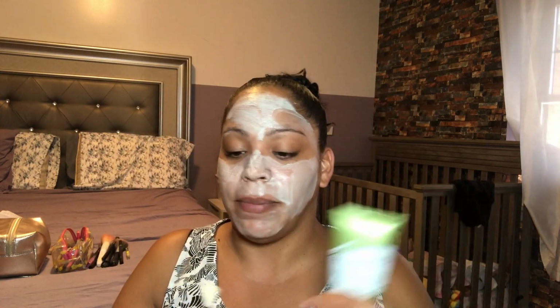Okay, so this smells really nice. It says here, apply mask twice weekly on cleansed skin. A slight tingling may occur. That's with every mask. And it says, remove after 10 minutes with a damp, dark cloth. I have been seeing reviews, and they say damp, dark cloth because this may stain. So I'll come back in 10 minutes and wipe this off.